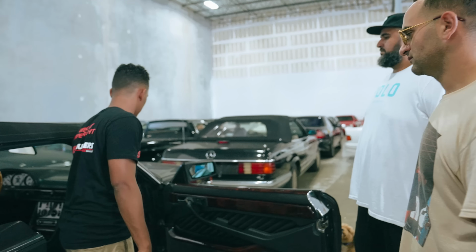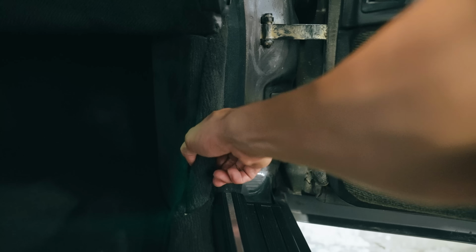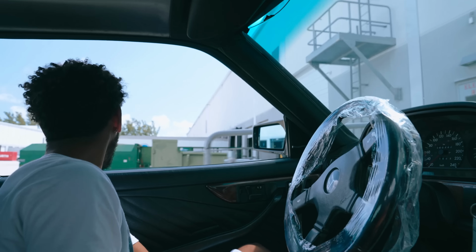But so for SGS vehicles, there's steel reinforcement. What they do is there's an entire steel frame that is inserted below because the rigidity on top is no longer there. And there's like this bar right here.